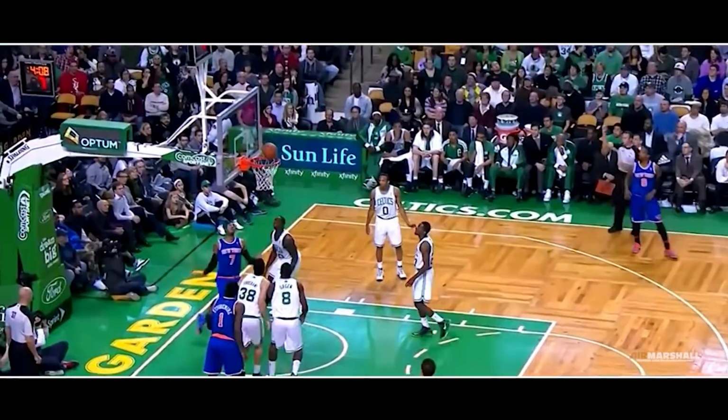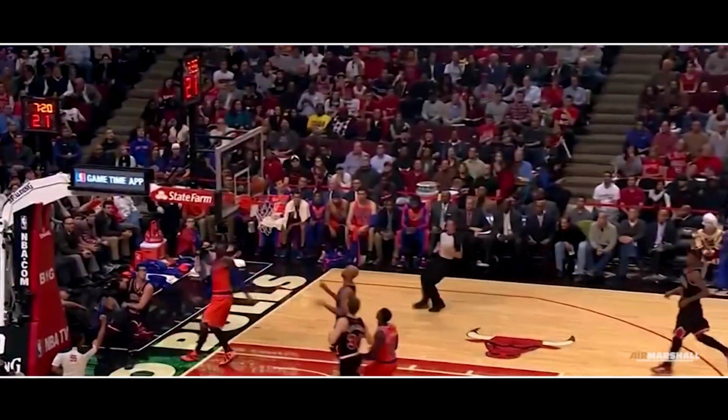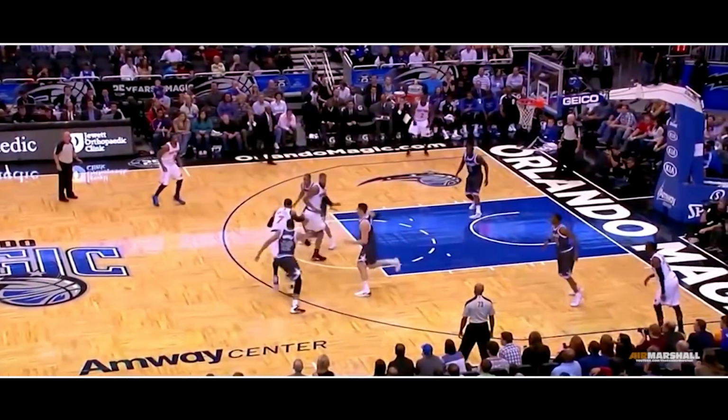Watch this, what he does here. He's the best at that. Here comes Anthony, turn in the corner, and he's headed to the line. Brilliant play by Anthony. Steal and bucket for Carmelo and a foul. And a chance at a three-point play for the Knicks.